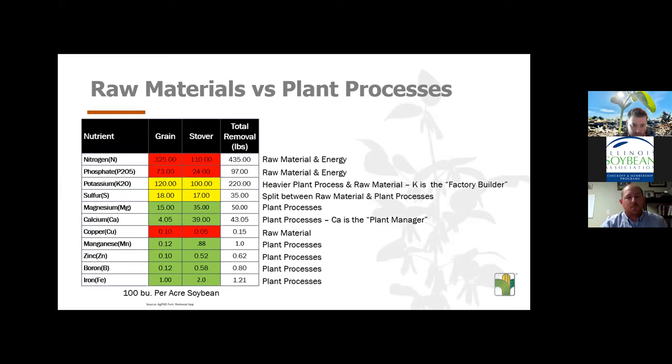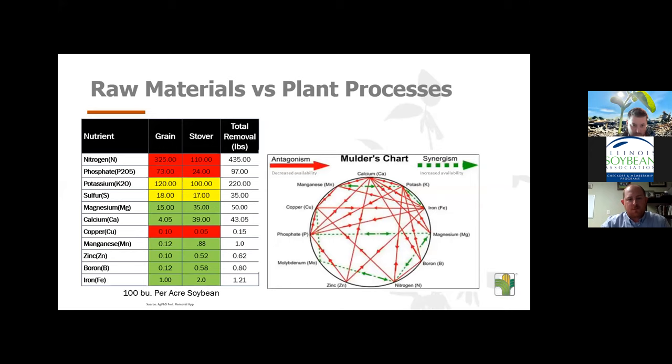And so I think a good way to highlight this is if we look at Mulder's chart, which explains the interaction between nutrients within the plant itself. And look what's right at the top, it's calcium. Calcium has a lot of arrows pointing to it and going away from it. And so that really shows that it is that plant manager itself.